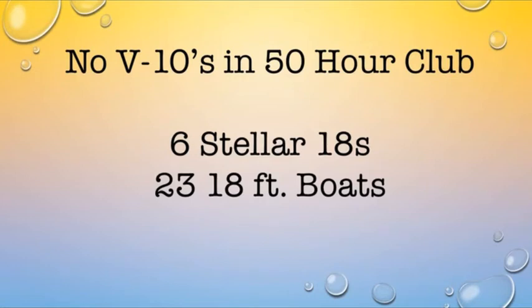And I'm getting this information from Doug Robinette's database that he put together, where he has the entire 50-hour club and as many finishers as possible, plus their boats. So, brilliant bit of data that Doug put together.